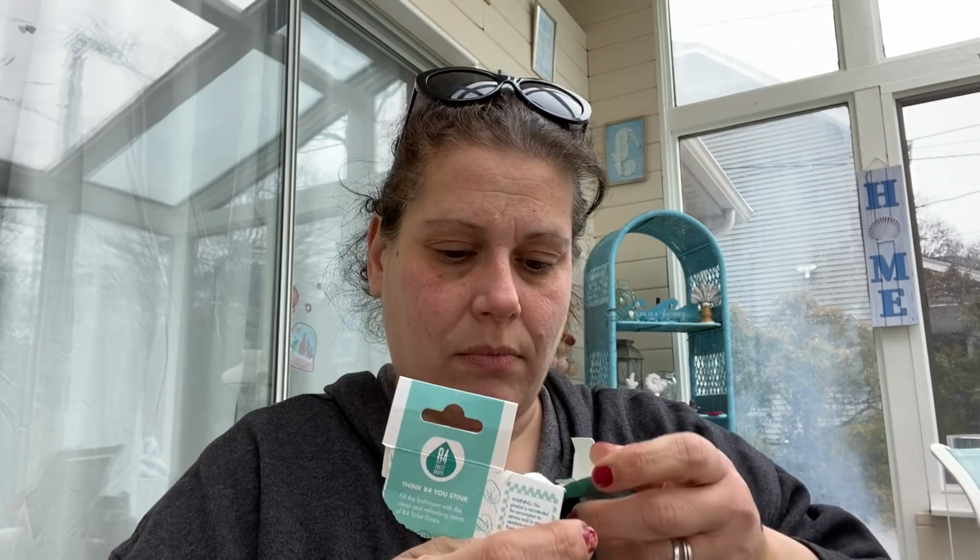Let's see. Eucalyptus Breeze was my choice. I have fresh eucalyptus hanging in the shower. It looks like a Mio. Don't confuse these, guys. Keep this far away from your liquid flavor enhancers. That is such poor, poor packaging design. Such poor packaging design.